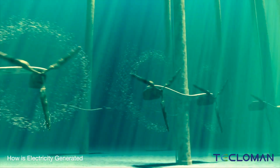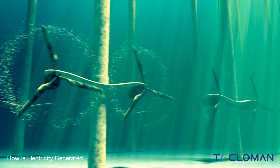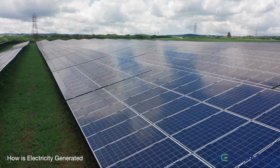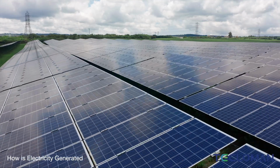Solar panels are like a magic cover. Sunlight hits them, knocking electrons loose. These electrons race through wires, creating currents, and boom, you've got electricity.